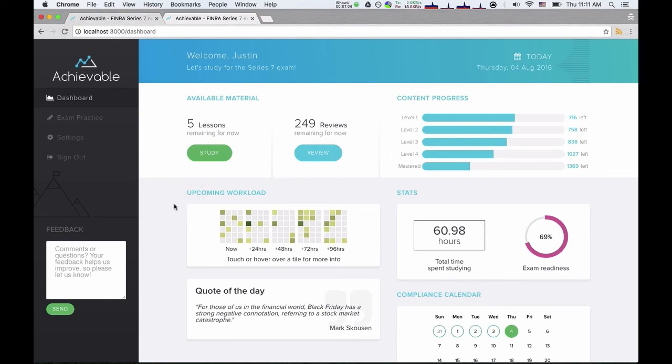Down here is the upcoming workload calendar, which shows you when new material is coming up to study. This is a good time to talk about one of the core methodologies we use, spaced repetition. It's well known that cramming isn't an effective method to learn a lot of material, since your brain gets overloaded. Instead, you need to break down the content, spread out your studying over multiple sessions. If you know something well, you can wait a while before reviewing again, but if you're just learning something new, you'll need to review it again pretty soon.